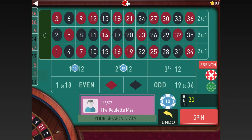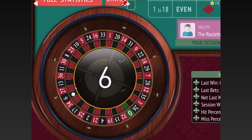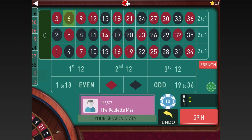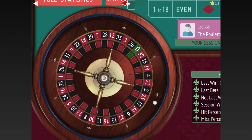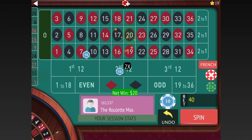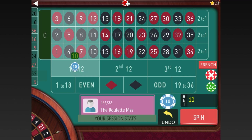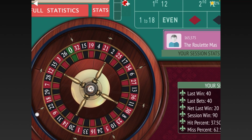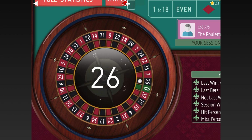Okay, so there's a loss, so we sit out. And we hit one that wasn't in the third 12, so now it's time to add a unit and place our bets. Okay, and we won. So again, if we were down right now, we would continue to bet 20s until we were up, but we are still up, so we go back to 10s. I think this is a really good system, Joe Dash, so thank you for sharing this.